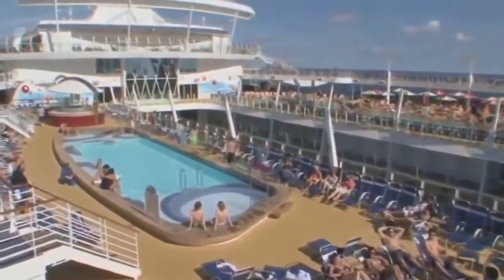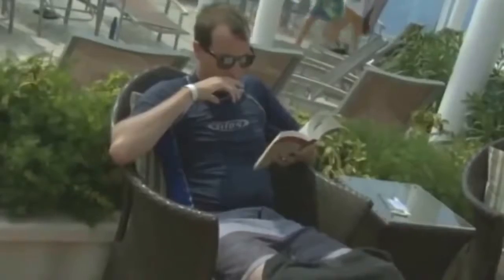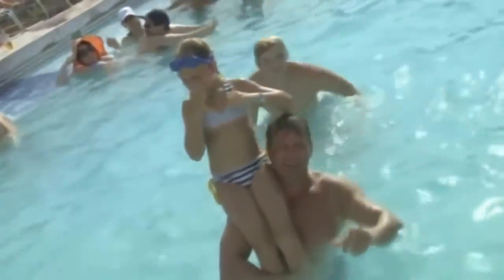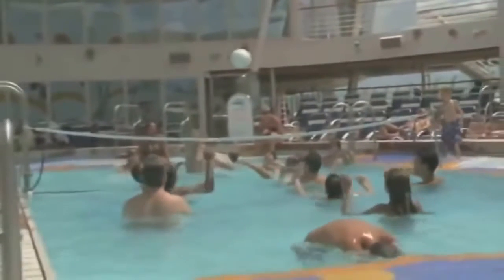This neighborhood features four unique pools. For sunbathing or a quick dip, there's the main pool. For serious swimming and water sports, there's the sports pool. Of the four, my favorite pool has to be the sports pool. It's the most active area on that deck.